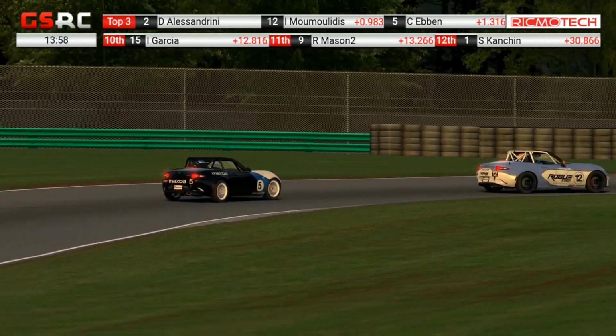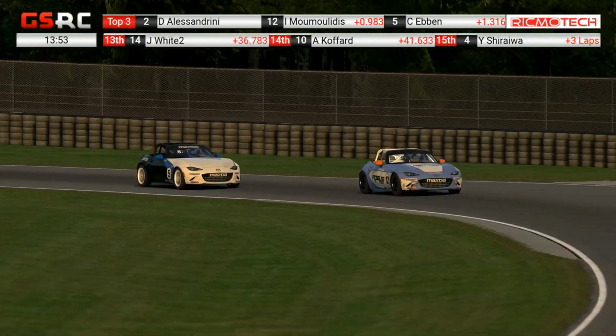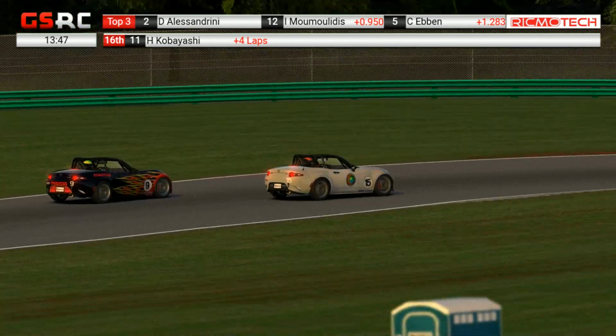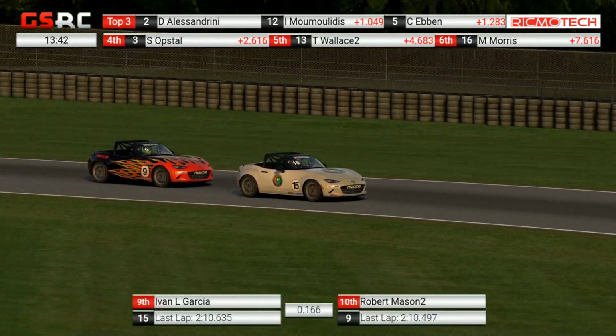In between these 2 packs of cars, there are 2 drivers we have not talked much about. Travis Wallace races in 5th. And then, of course, Matt Morris back there, who leads that train. Actually, Travis Wallace is the lone driver. We're going to go back a little bit farther now and look at ones that are really back in 10th position.